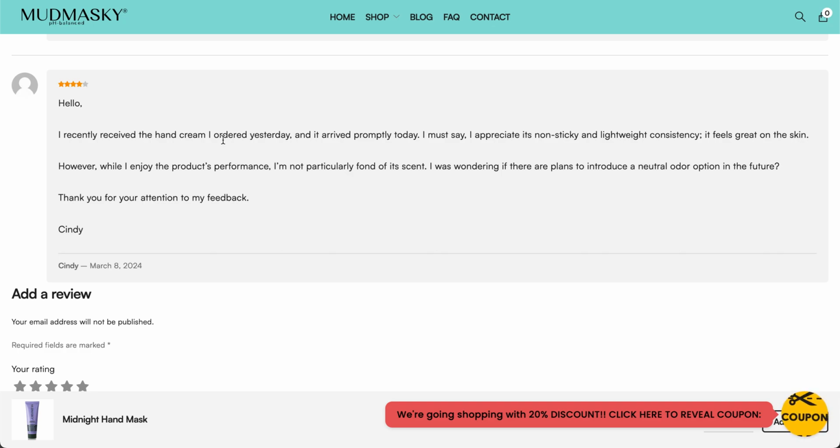I recently received the hand cream I ordered yesterday, and it arrived promptly today. I must say I appreciate the non-sticky, lightweight consistency. It feels great on the skin. However, while I enjoy the product's performance, I'm not particularly fond of the scent. I'm wondering if there are plans to introduce a neutral odor option in the future.